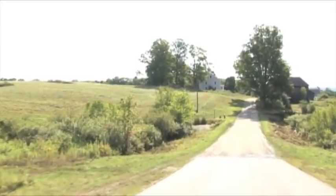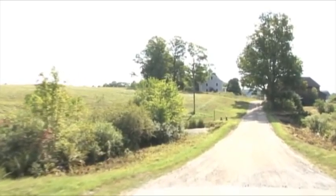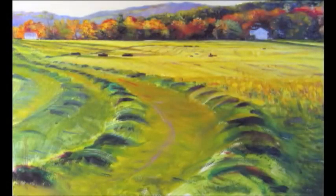All right, so this is the farm that I often come to paint. And I really like it when the hay is cut in that field over there, because it makes beautiful perspective. The way the hay is laid down into rows. I often will just paint fields with rows of hay or paths through them to show the contour.